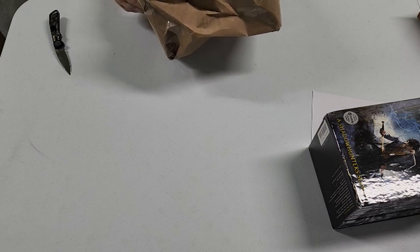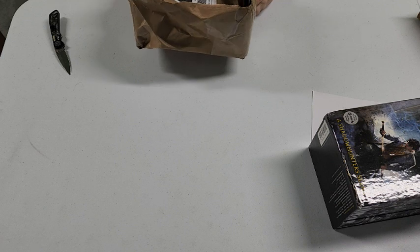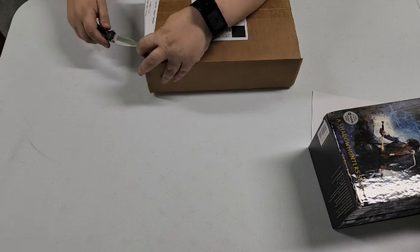She sent it media mail on November 11th. And I can't remember what date we actually received it. Actually, no. This was just delivered yesterday, on November 25th. Yeah. So it takes a couple weeks for media mail. It is one of the slower shipping methods for USPS.